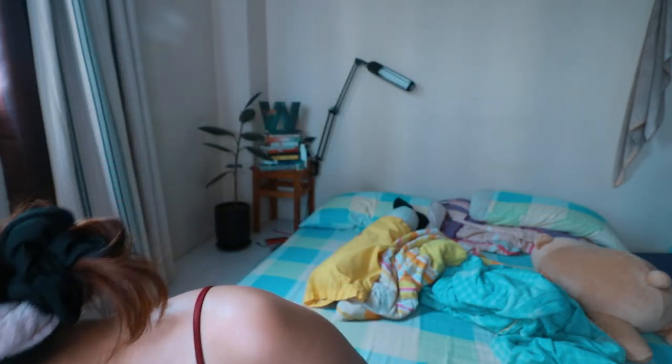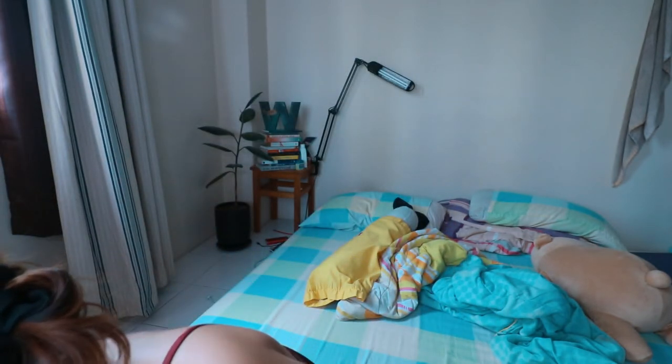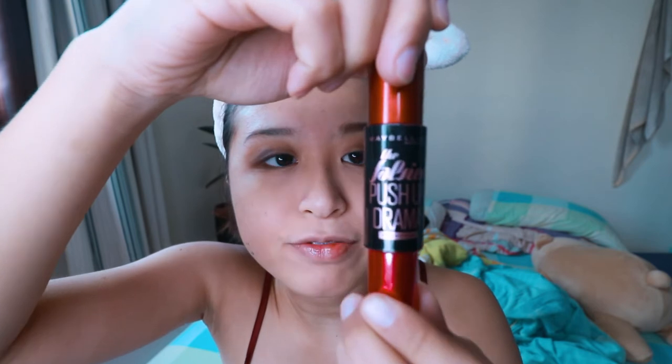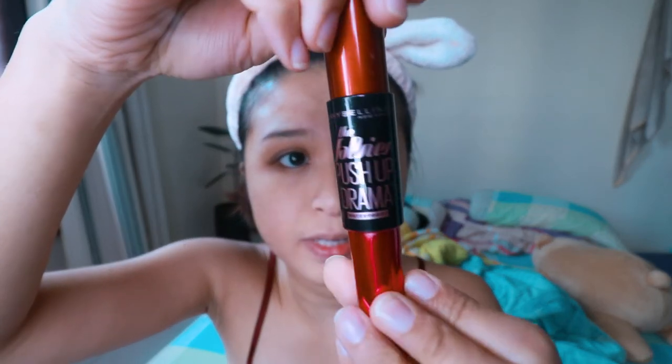I'm just gonna go back to that Revlon eyeshadow to kind of draw my under eye. Got my eyeshadow done. Next stuff, I'm putting on my mascara. I'm using the Maybelline Falsies Push-Up Drama.